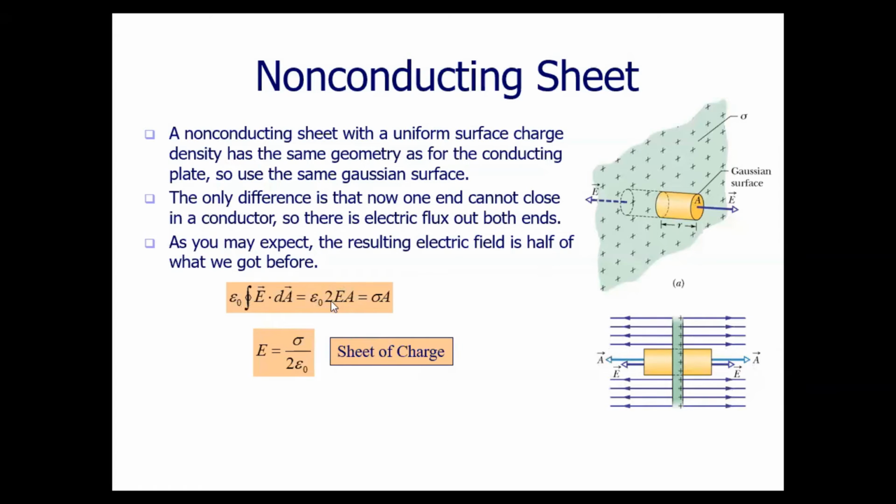Now I say the flux must be equal to the total charge that is enclosed. What is the total charge that is enclosed? I'm talking about the total charge just within this piece. So I'll say the area of this times the surface area density. And then if you evaluate it, you come up with its electric field.